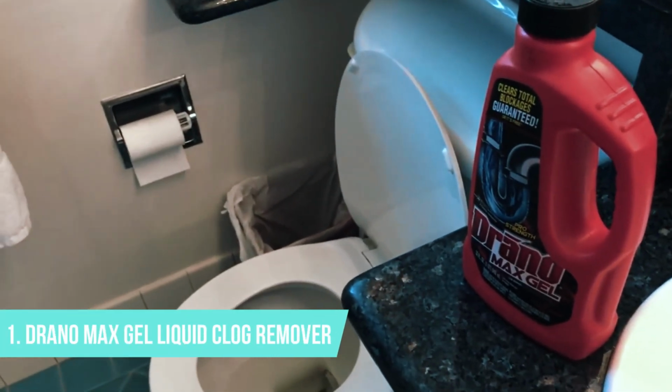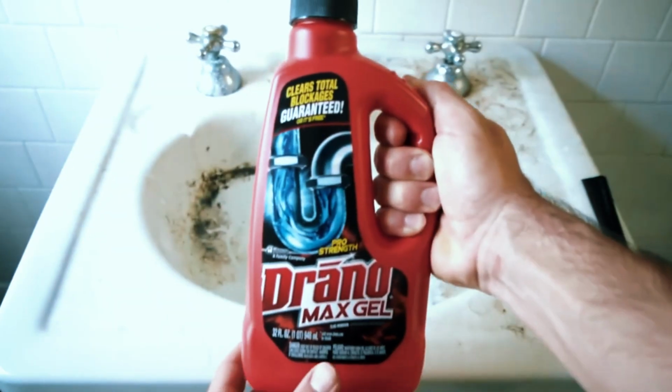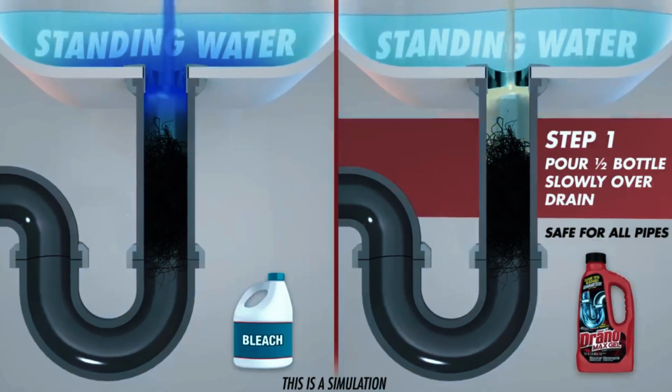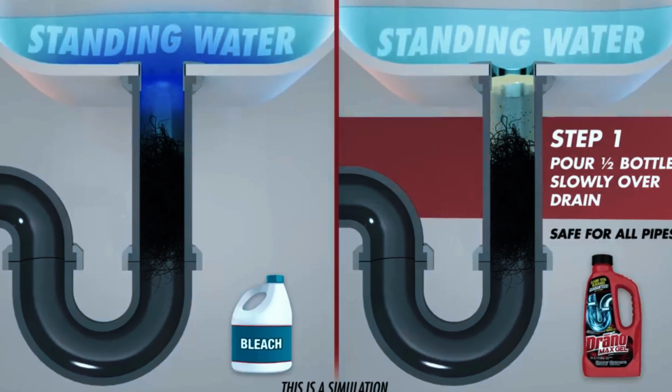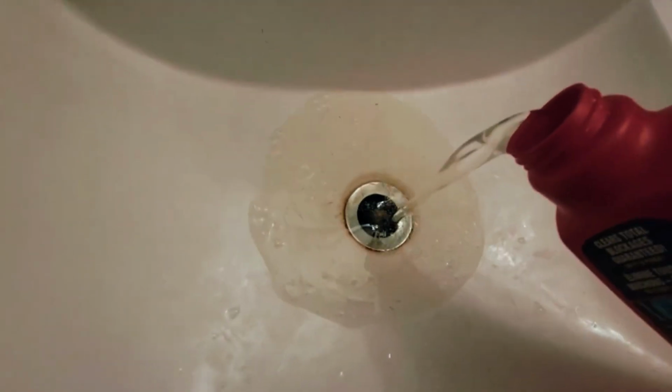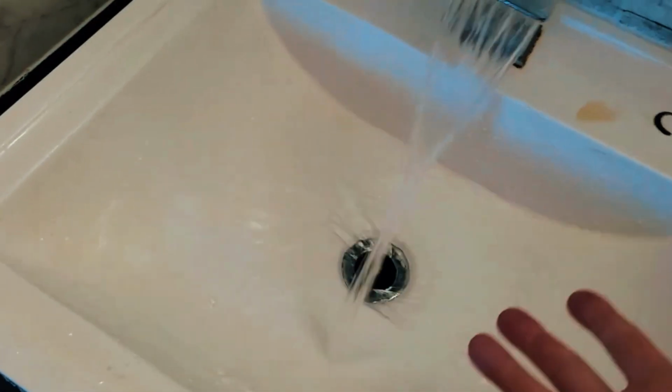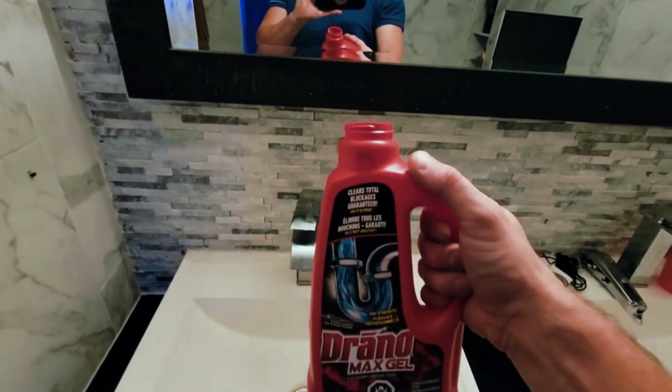Drano Max Gel Liquid Clog Remover. Drano Max Gel Liquid Clog Remover earns its spot as one of the most popular and reliable options for clearing tough clogs. The heavy-duty formula is designed to tackle some of the most common household drain problems: hair, grease, and soap scum, all in one bottle.